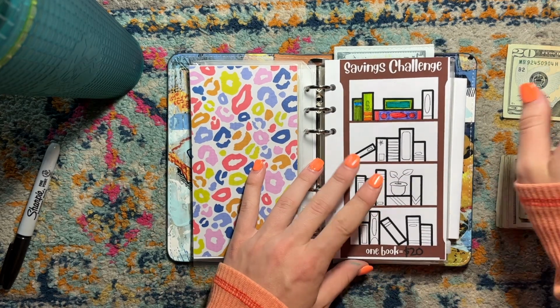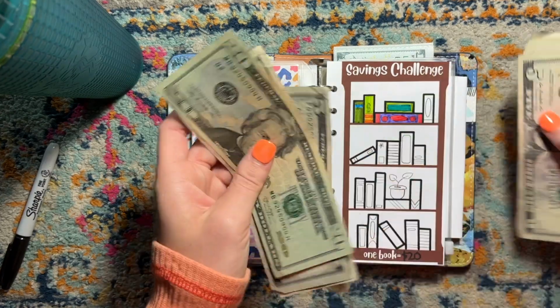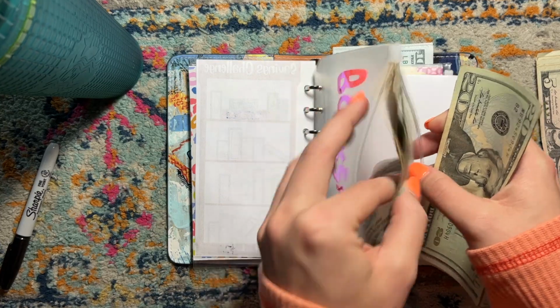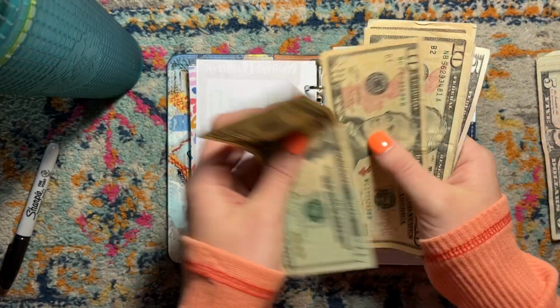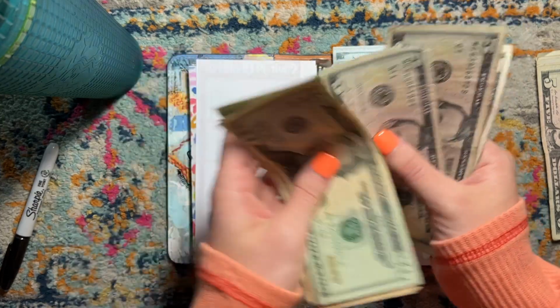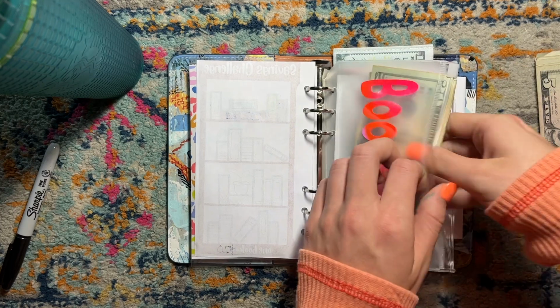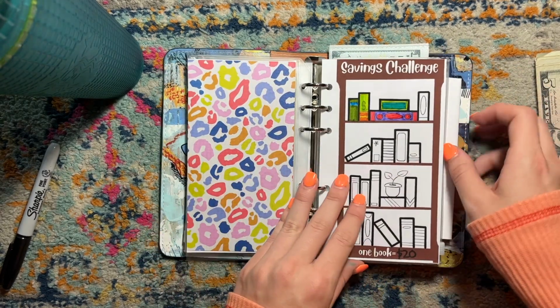Okay, so we need $40 in here. So 20, 25, 30, 35, and 40. And this is coming together really nicely. So now we have 20, 30, 40, 50, 55, 60, 65, 70, 75, and $80 already in our bookshelf savings challenge. That is very exciting.